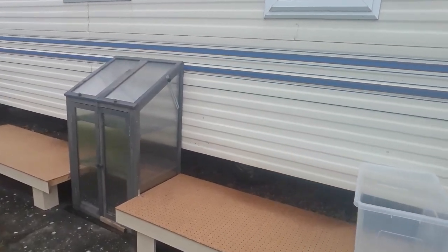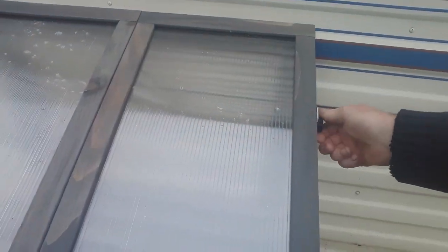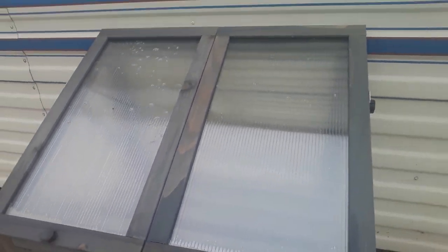It's that propagator that we bought quite recently. I forgot all about it. And there's now nothing in there. So that is a waste of a very useful item.